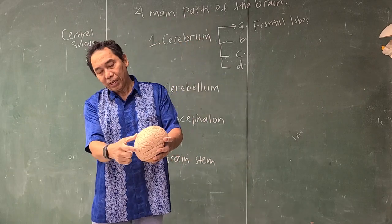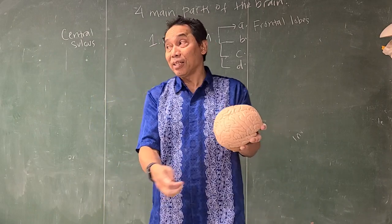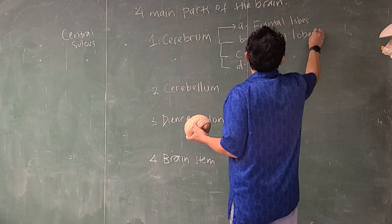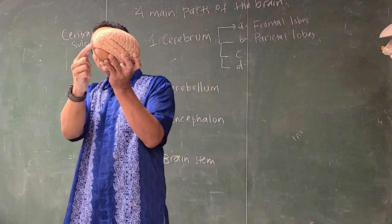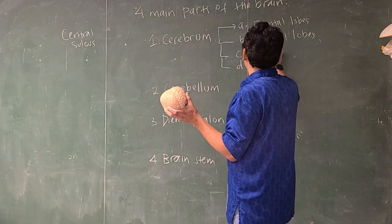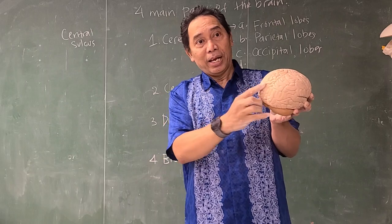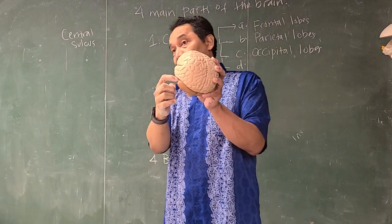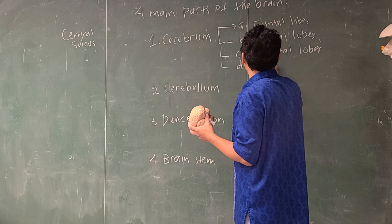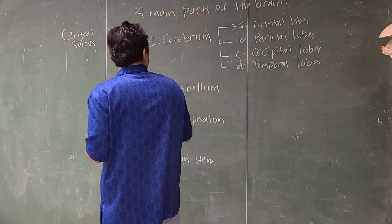On the back, on the top over here, that's going to be the same name as the bones on the top. What do you call that? Parietal lobe. And on the back here, it's going to be the same as the name of the bone on the back. It's called the occipital lobe. And on the side over here, we also have a lobe. What is it going to be called? Temporal lobe, right? Temporal lobes.